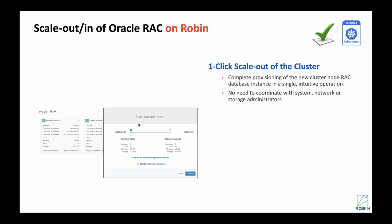So all you have to do is select the scale option and increase the number of instances, from 1, 2, or however many you want, as long as the underlying infrastructure supports it. So using Robin, it doesn't have to be on a different physical server. You have fine-grained control. You can also spin up Oracle RAC from the same base host. So you can have 2 containers running from the same base host, though that's not recommended, but yeah, you can do that.